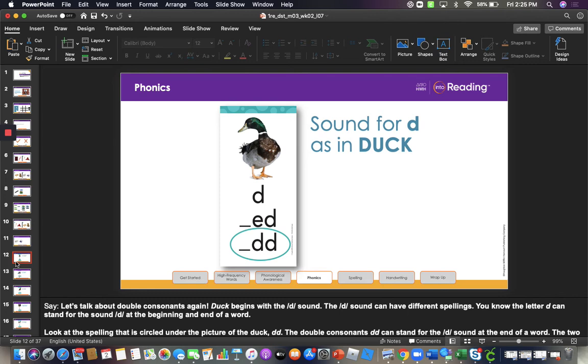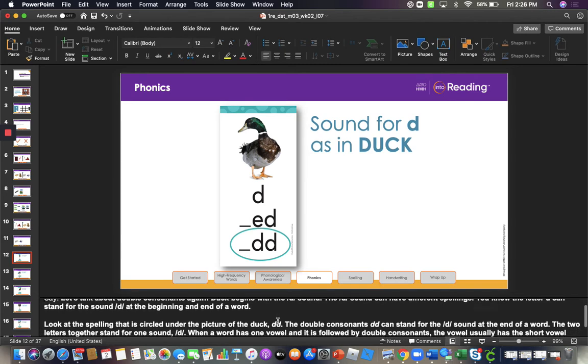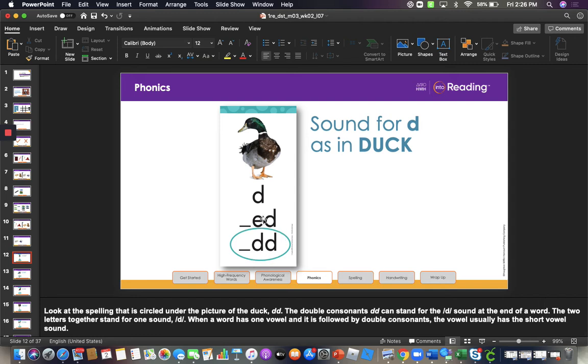Let's focus on some of our consonants. Remember, yesterday we talked about double consonants. Double consonants is where we have two of the same consonants sitting next to each other. Duck begins with the duh sound. The duh sound can have different spellings. You know the letter D can stand for the sound D at the beginning and the end of the word. Look at the spelling that is circled under the picture of the duck, the DD. The double consonants DD can stand for the D sound at the end of the word. The two letters together stand for one sound, D.